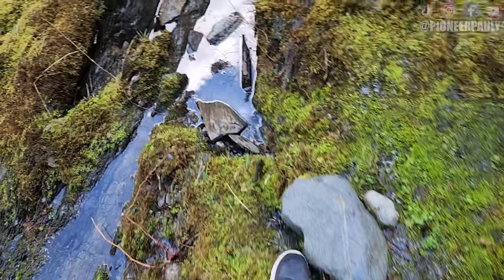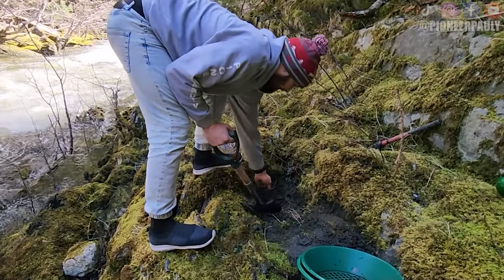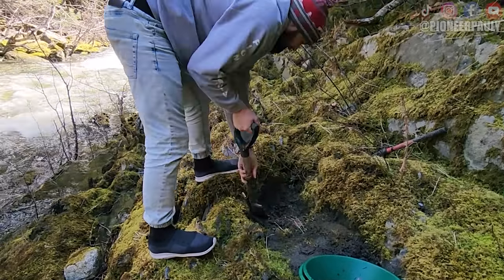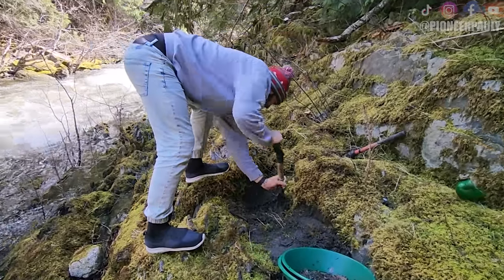I just did a test pan and I did find a little bit of gold. So I'm gonna work this bedrock in, see what we can find. Because I don't have my wetsuit with me or a metal detector, I'm stuck playing the guessing game, which isn't the best way to find gold, but as long as I'm working on the bedrock, I'll still find something.